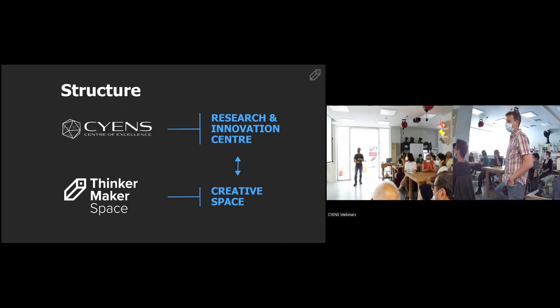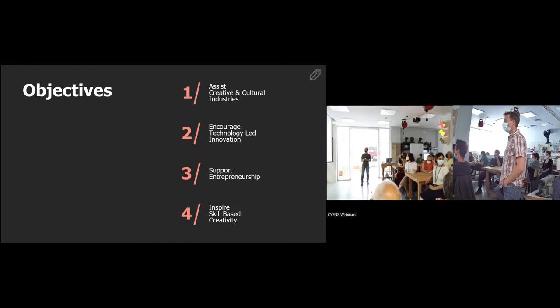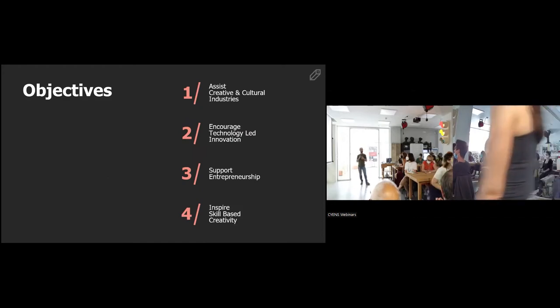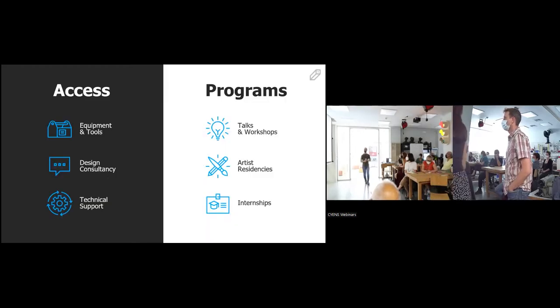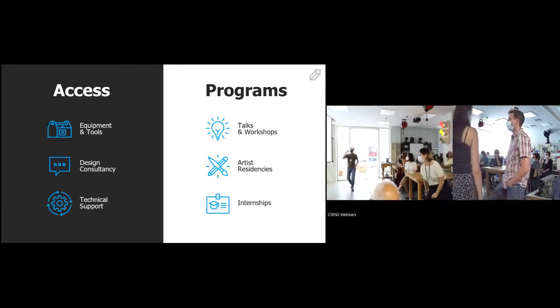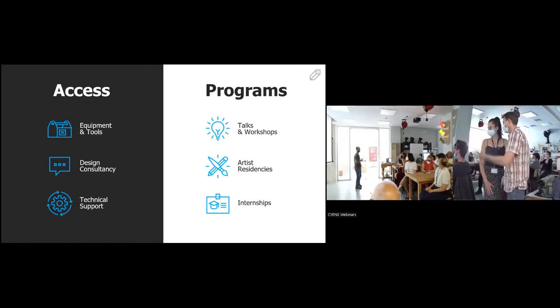And it's a creative space. We target everyone with a creative curiosity, anyone, everyone and anyone. Our main objectives: to assist the creative and cultural industries, to encourage technology-led innovation, support entrepreneurship, inspire creativity, and so on. We do this by providing access to a variety of equipment and tools. When you walk around these next few days, you'll see much more of what we have to offer.